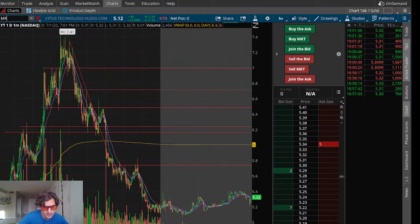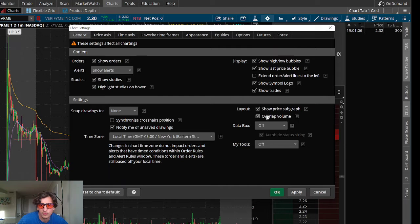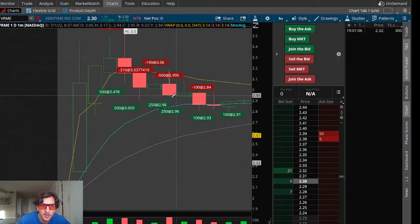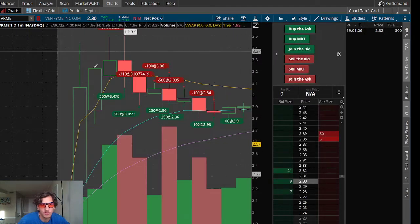So VRME in the morning. I kind of got faked out here, looking for that breakthrough of 3.50. It popped up on news of a share buyback program, popped up in one candle, about 55%. So I thought it had a little bit more room to run. I saw volume coming in on the second and third candle, but I guess it was kind of aggressive buying up here.